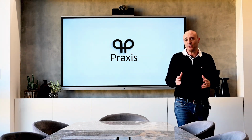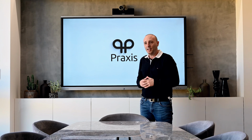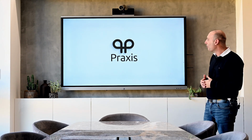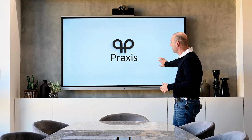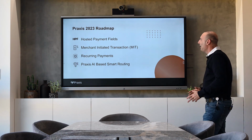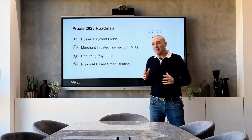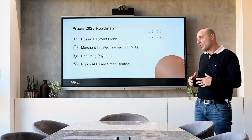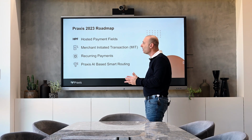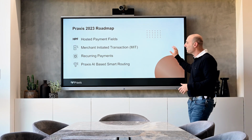We have exciting news today. We have exciting content and features coming up this year, taking us with the market to the next step, going out from COVID. So exciting. This year, we're going to focus on 4 or 5 main features that we're going to run through and release this year. We're going to include hosted payment page, MIT, recurrent payment, and our AI-based smart routing.